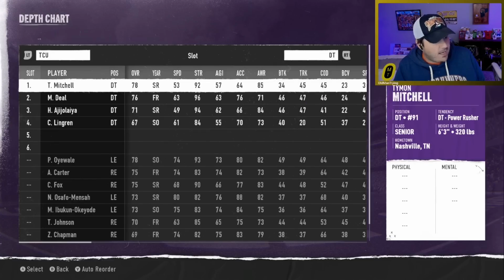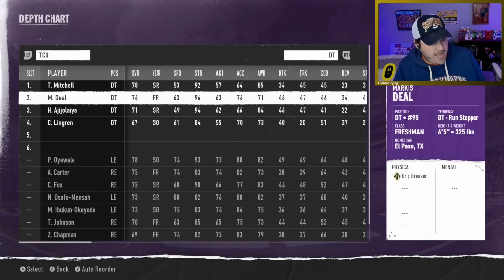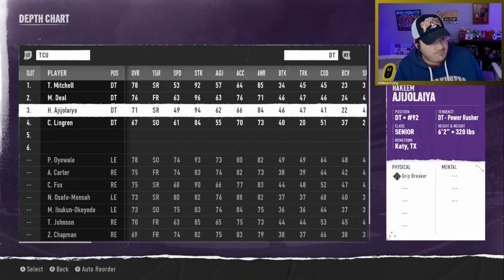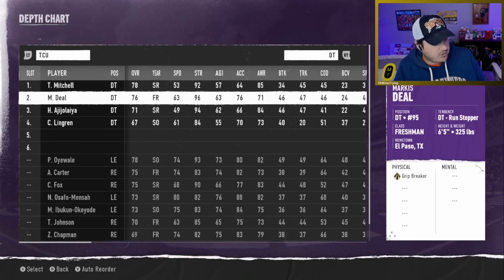Defensive tackle, they will be bringing back Marcus Deal with his gold grip breaker. Yes, please. And Connor Lindgren, not going to try this one. Hakeem with his bronze grip breakers, a senior, is gone. Mitchell is also gone. At least we're getting the gold grip breaker back. And Deal did pitch in with a sack, had 6 tackles for losses last year. So you've got to expect him to keep grip breaker, or whatever the equivalent of a grip breaker is going to be in CFB 26.